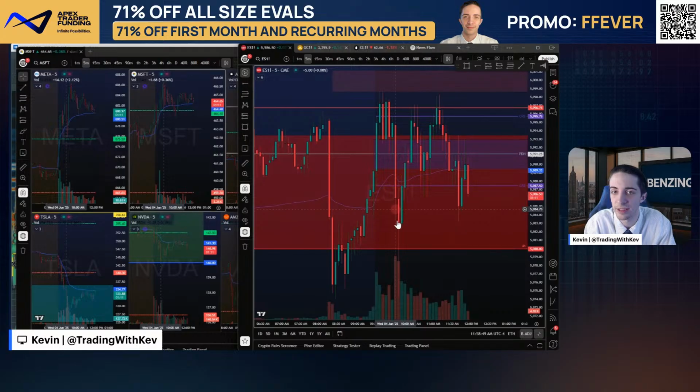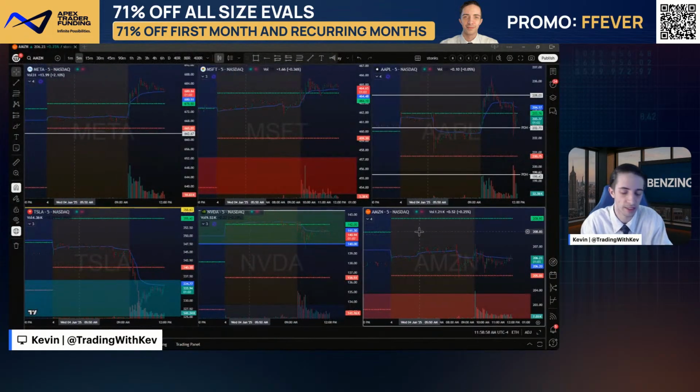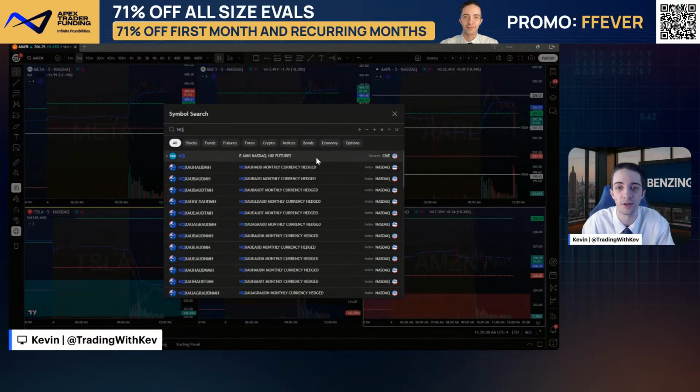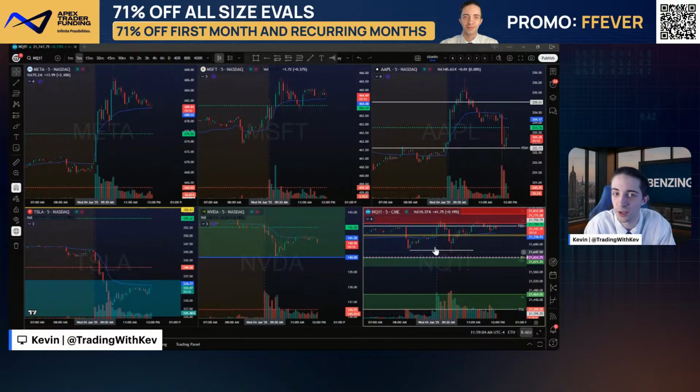So we're going to try to line this up, and we could use our crosshair. You guys see how my crosshair lines up on all the charts we're looking at? So what we could do actually is pull this up full screen, and instead of putting Amazon down here, we'll put NQ down here for now. And we could see how, when NQ reversed off of this pre-market low, how were equities trading?